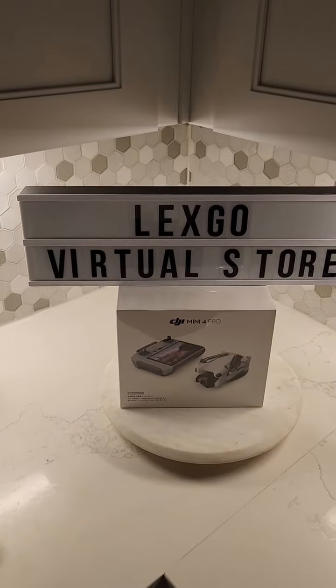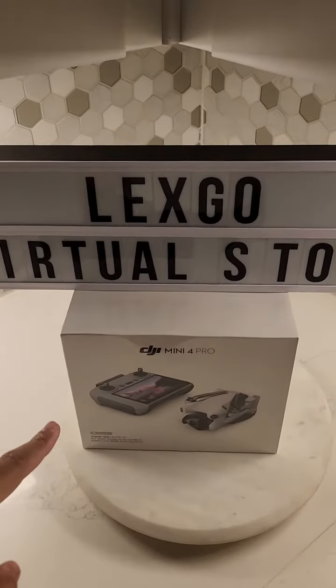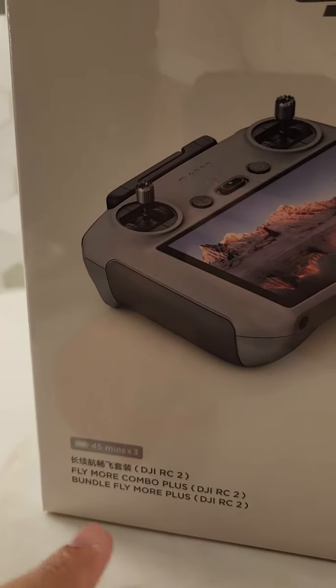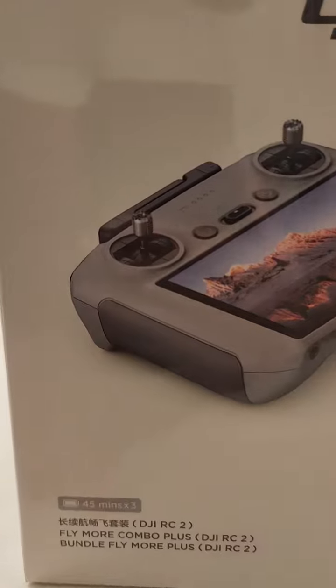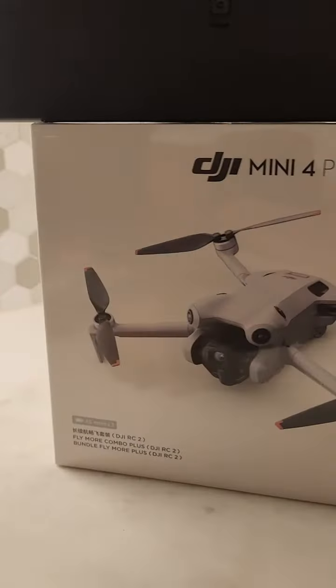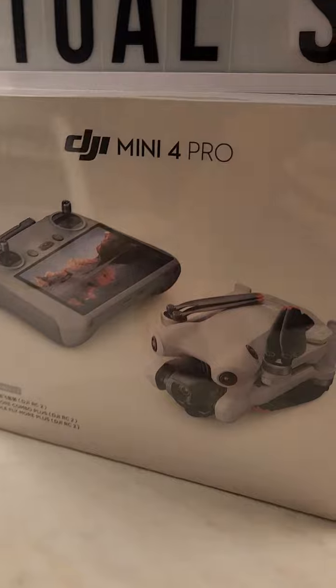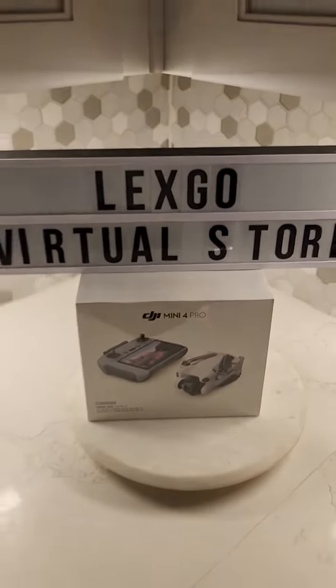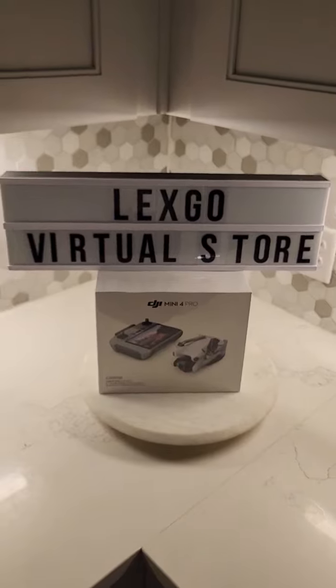Just dropped today, the DJI Mini 4 Pro. This is the Fly More combo kit, which will include three 45-minute flight time batteries on there. This is the Pro. Once again, it just dropped this morning today on September 25th. There we go. It's out now, y'all.